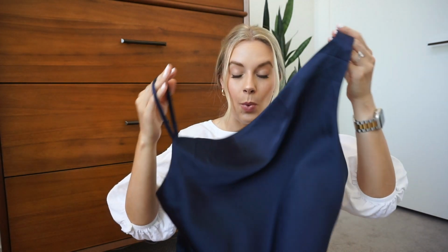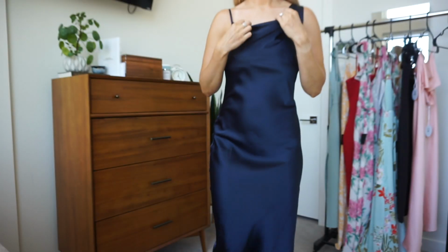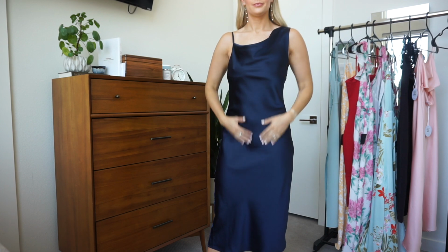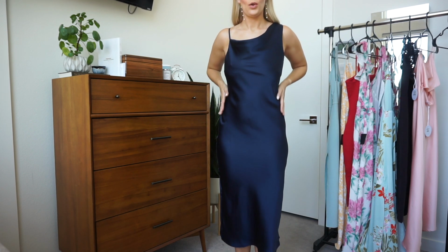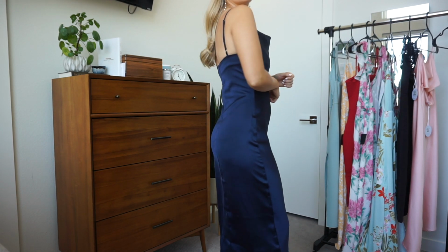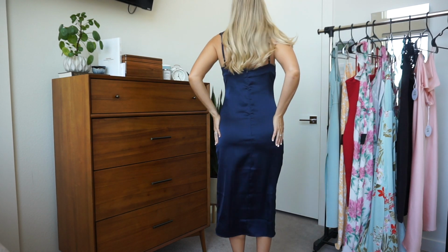This next one is another contender. This is so beautiful. I feel like these would make good bridesmaids dresses as well. Again, with that same satin material. I love the navy. I like darker colors on me. I just think they're so pretty. I love it. Okay, so the different straps, it's cowl necked, but it has like a thicker strap and then a spaghetti strap, both adjustable, which is awesome.